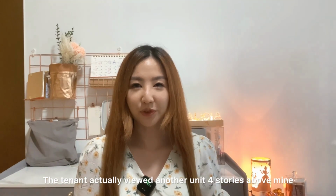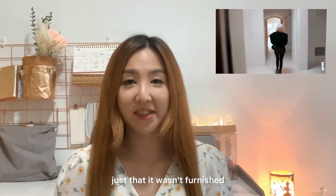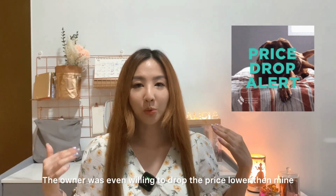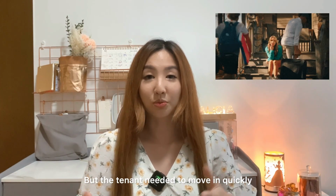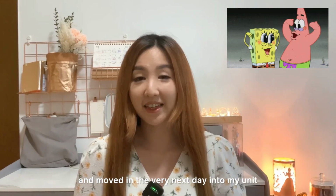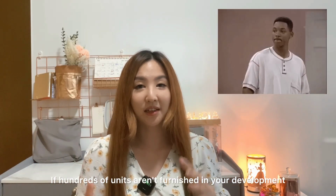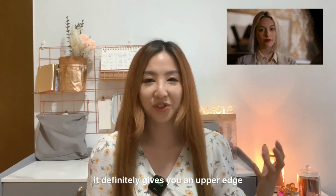The tenant actually viewed another unit 4 stories above mine, exact same layout, just that it wasn't finished. The owner was even willing to drop the price lower than mine, but the tenant needed to move in quickly, so they placed a deposit and moved in the very next day into my unit. If hundreds of units aren't furnished in your development and your unit is furnished, it definitely gives you an upper edge.